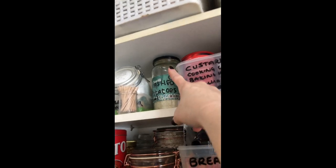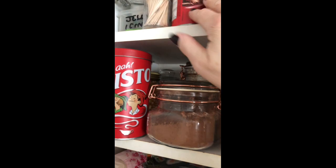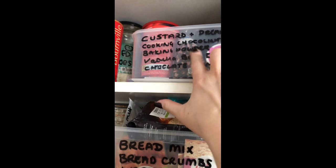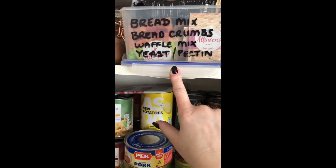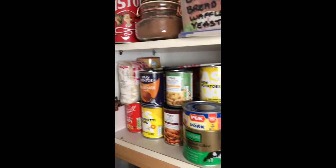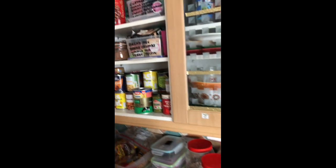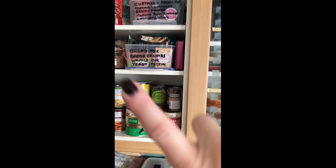So I literally empty a massive thing of Smash into a jar that I had. That stays up there. Custard, dream topping, all of my baking stuff's in there. All of my cooking stuff is in there. Also, I've got plenty of yeast. So that is my little overflow cupboard. So yeah, I've got these two cupboards really. That one and the one below it.